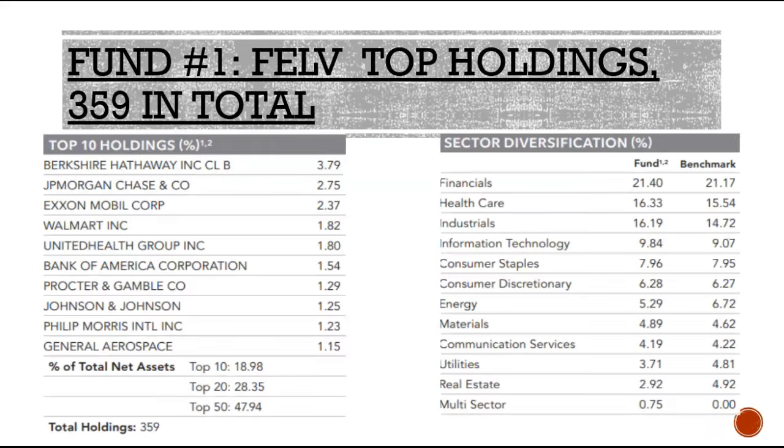And what do you get with that? You get 359 total holdings. What are in the top holdings? Berkshire Hathaway B, JP Morgan Chase, ExxonMobil, Walmart, United Healthcare Group, Bank of America Corporation, Procter & Gamble, Johnson & Johnson, Philip Morris, and General Aerospace.